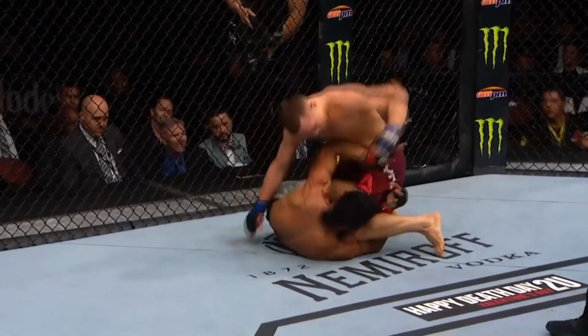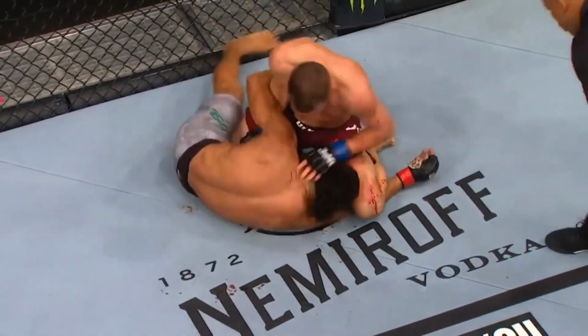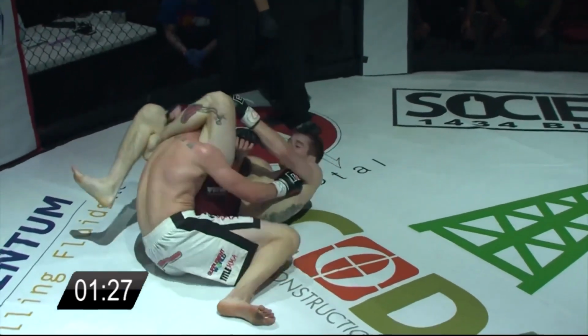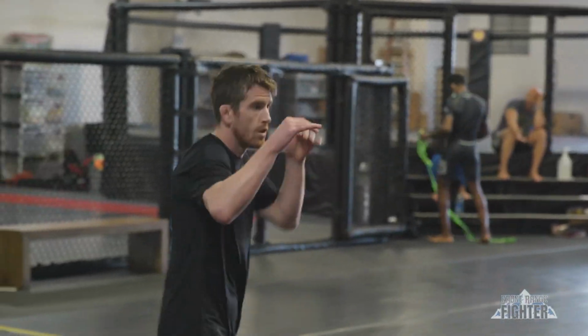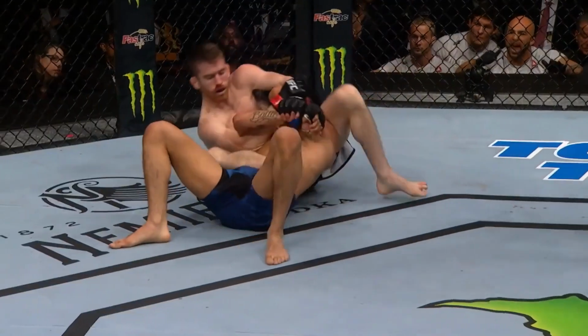He has 1 submission win overall and none in the UFC, so it's probably safe to say that it's not going to be his primary game plan coming into this fight. Moving on to Sandhagen, he has 3 career submission wins with only 1 in the UFC and only 3 submission attempts. As we mentioned earlier, Sandhagen is primarily a striker that doesn't wrestle offensively too often and hasn't landed a takedown in his last 4 fights. That doesn't mean he can't handle himself on the ground though.